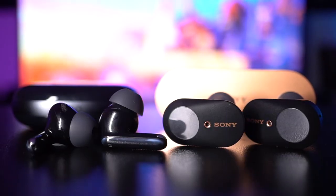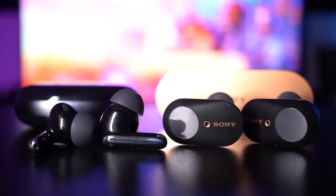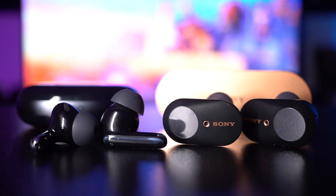But I didn't like the fact that it only has an app on Android. And even so, there's very little you can do through the app, unlike the Sony's. Its battery life also falls short of the Sony's, both in terms of total battery life and battery life inside the earbuds. With the Sony's, you get up to 6 hours in the earbuds and up to 24 hours with the case, compared to the OPPO's 4 hours in the earbuds and 20 with the case. So you can see why the Sony's have the advantage here.